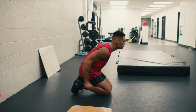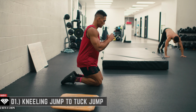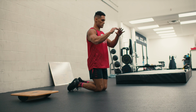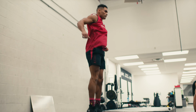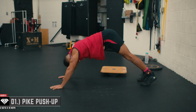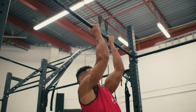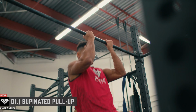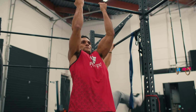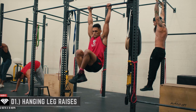Now next, once the legs are stimulated, we went straight into the kneeling jumps to tuck jumps for 5 repetitions, which helped develop lower body explosive power. Once complete, I moved on to the pike push-ups for 10 repetitions, which target the shoulder and tricep muscles. Then I moved on to the supinated pull-ups for 5 repetitions, as these pull-ups increase bicep engagement. And once complete, I went right into 10 repetitions of the hanging leg raises for core development and grip strength.